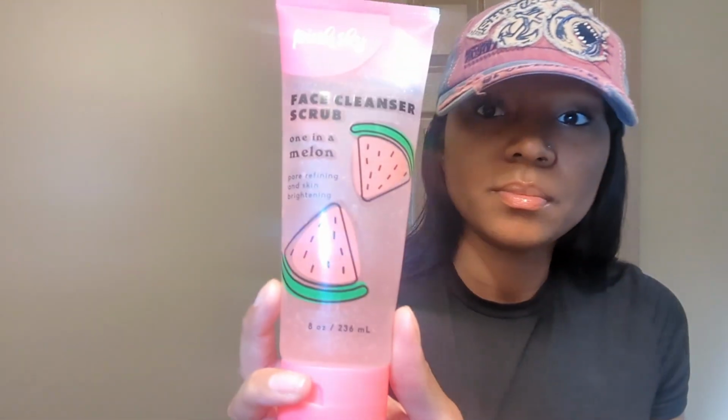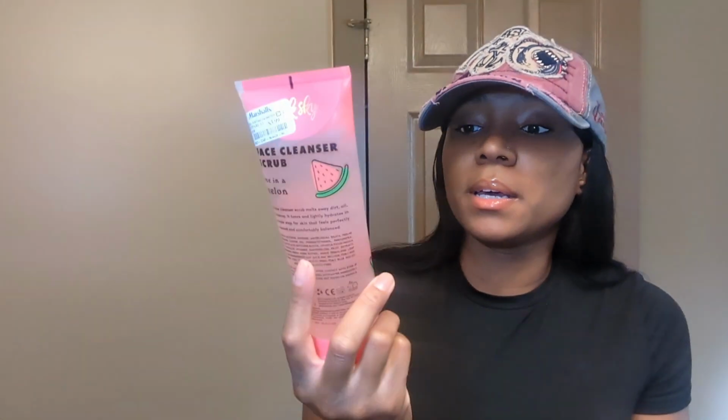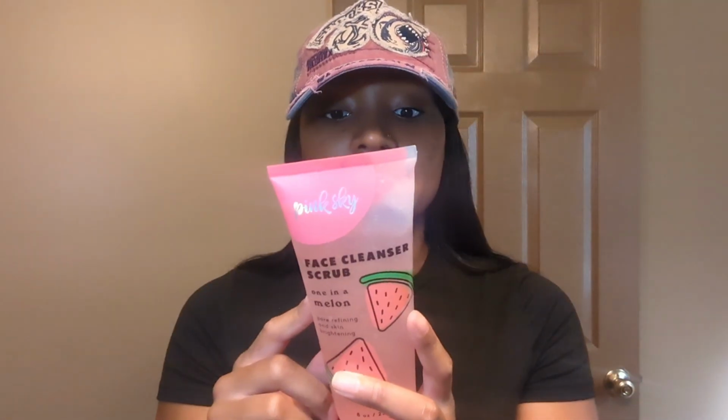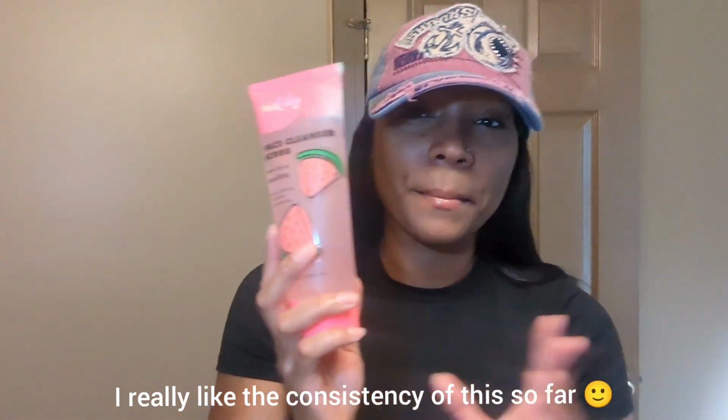So the two products that I ended up getting from Marshall's yesterday was this face cleanser scrub. It's called One in a Million. So it has watermelon. Y'all know how I feel about watermelon. I love watermelon. So yeah, it's supposed to be pore refining and skin brightening. And this is the type of cleanser I need because I do have dark marks on my face. They're not as bad, but I do have some hyperpigmentation. So I want something to clean that up. And this is only $3.99. So I'm going to give this a try. I may do this tonight.